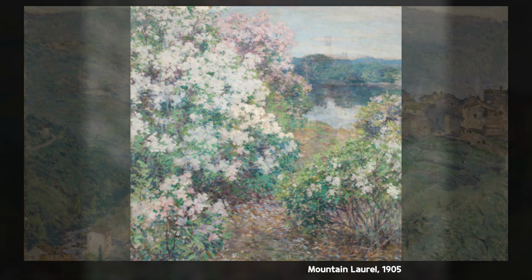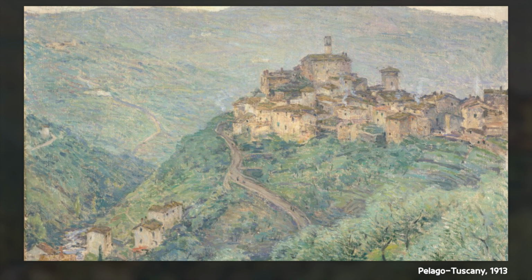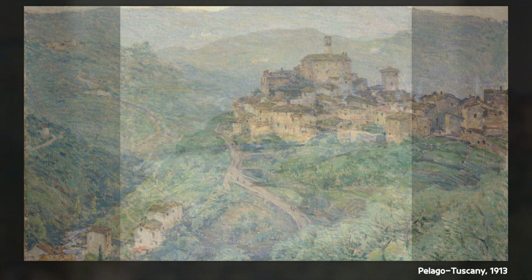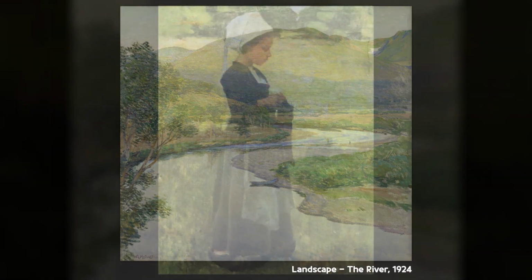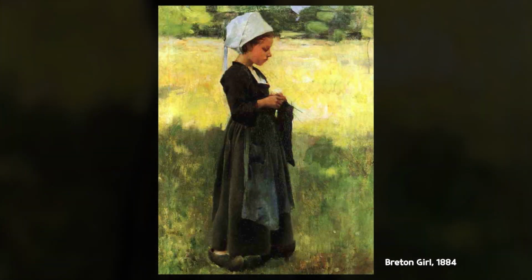Throughout his career, Metcalf exhibited widely in the United States and Europe, and received numerous awards and honors for his work. Today, his paintings are held in the collections of many major museums, including the Metropolitan Museum of Art, the Smithsonian American Art Museum, and the Museum of Fine Arts.